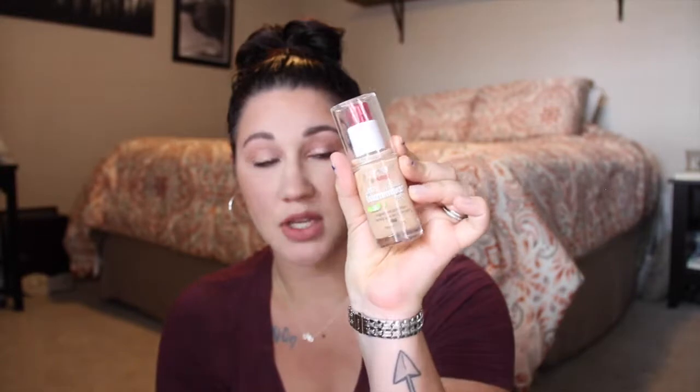And then I also have, well, I had the Infallible Pro Matte, and I absolutely love it, but I haven't repurchased it yet. But it is probably one of my favorite matte foundations from the drugstore. I absolutely love it. And this is the Stay Luminous from CoverGirl Outlast.